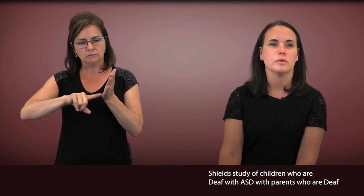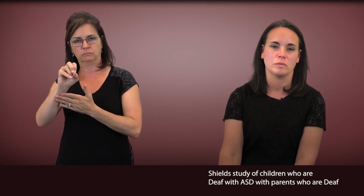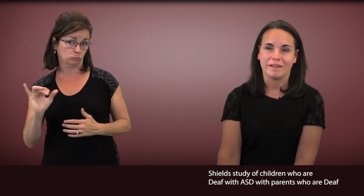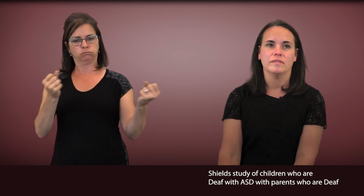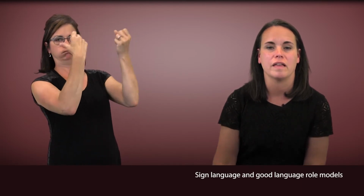If we look at the population of children with an autism spectrum disorder, they're more likely to have language delays overall than their typically developing peers. And we've seen this to be true in children who are deaf who have an autism spectrum disorder as well. So Dr. Aaron Shield has a sample of children who are deaf who communicate using sign language, who were previously identified with an autism spectrum disorder, who also have deaf parents, where it can be assumed that they have good language role models in sign language.